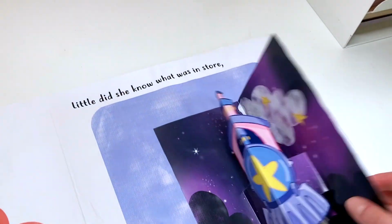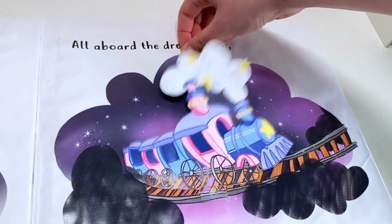I also did these little interactive elements which I thought were fun. Check that out, little 3D bit.